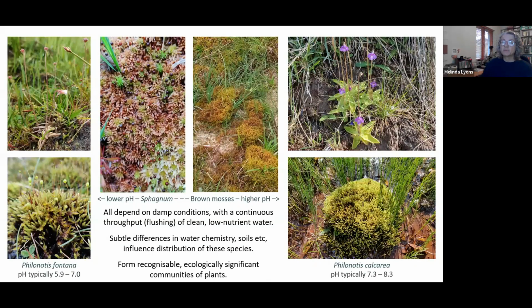They form in very specific communities. So where you find, for instance, if you find Philonotis calcarea, there's a very good chance that you're also going to find Pellia, not necessarily at every site, but the two things very often will go together.